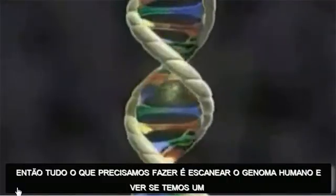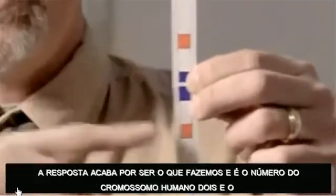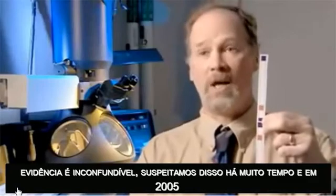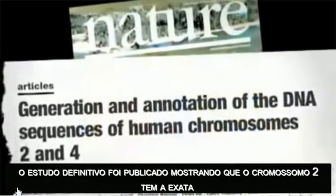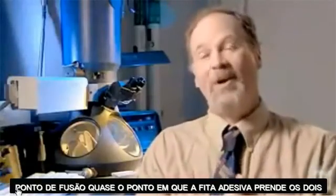So all we have to do is to scan the human genome and see, do we have a chromosome that has these marks, telomere DNA in the center and two centromeres? Well, the answer turns out to be we do. And it's human chromosome number 2. And the evidence is unmistakable. We've suspected this for a very long time, and in 2005, a definitive study was published showing that chromosome 2 has the exact fusion point, almost the point at which the Scotch tape holds those two chromosomes together can be found.